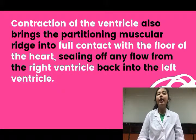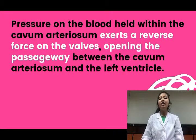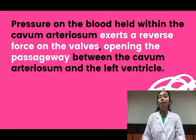The contraction of the ventricle also brings the partitioning muscular ridge into full contact with the floor of the heart, sealing off any flow from the right ventricle back into the left ventricle. As the ventricles continue their contraction, the pressure of the blood held within the third cavum arteriosum exerts a reverse force on the valves, opening the passageway between the cavum arteriosum and the left ventricle. The oxygenated blood in the third subchamber now moves into the left ventricle and from there into the aortas, leading to the body circulation.